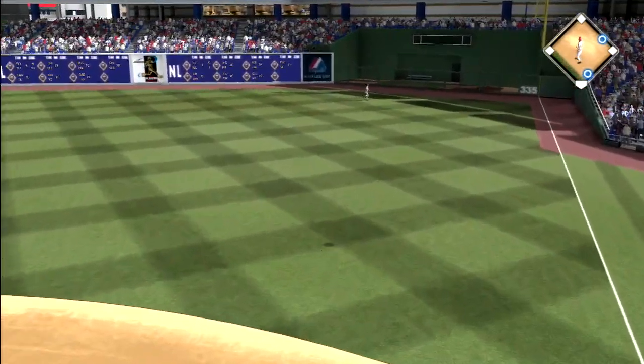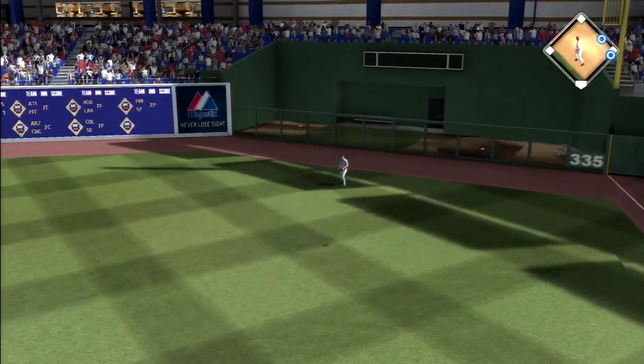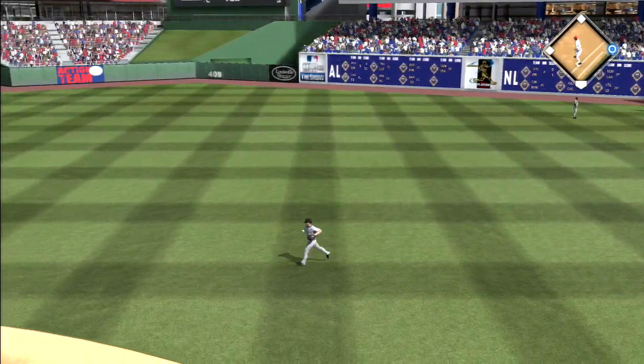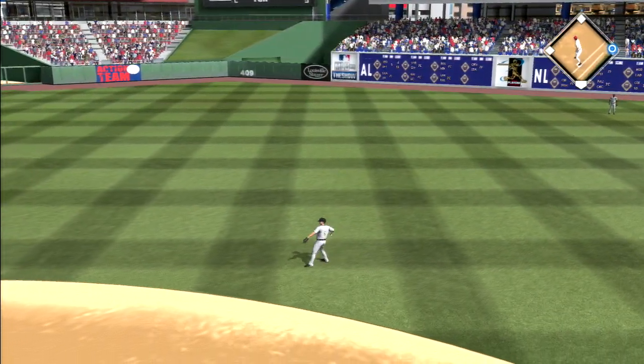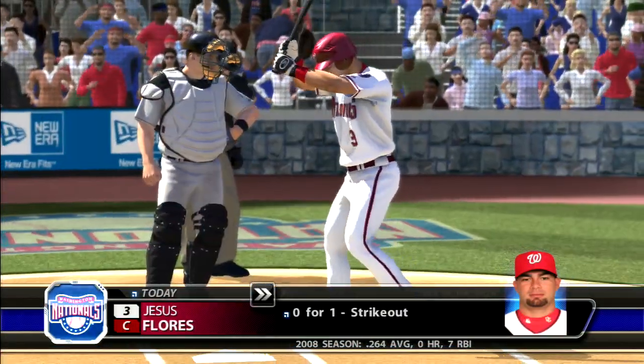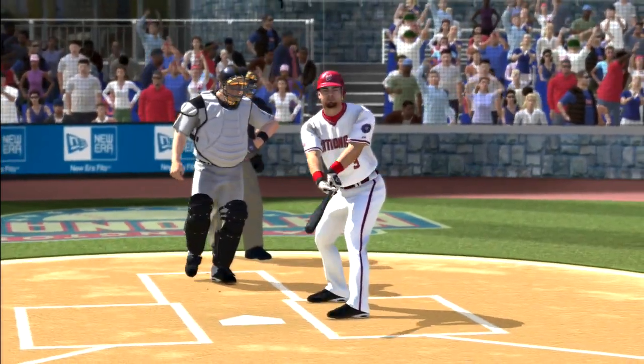Good opposite field power here as this fastball is taken high and deep to right. Hermida is back in plenty of time to put this away, however, and there are two gone. Jesus Flores will stride in again. He struck out swinging his first time.